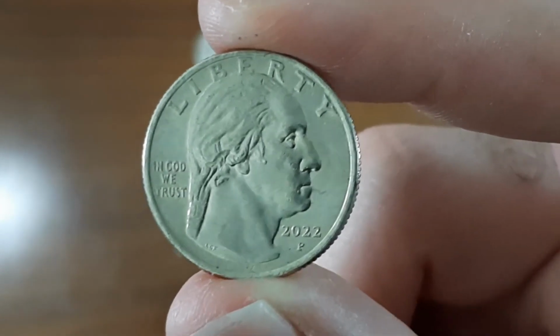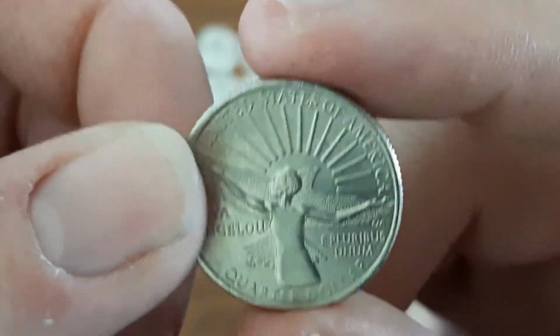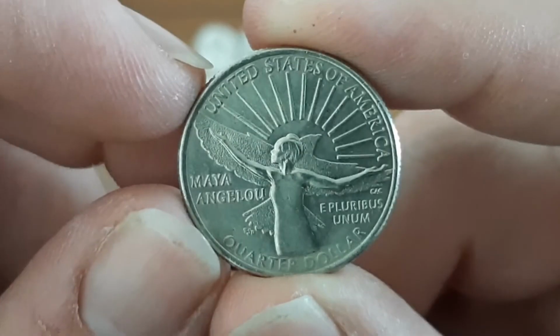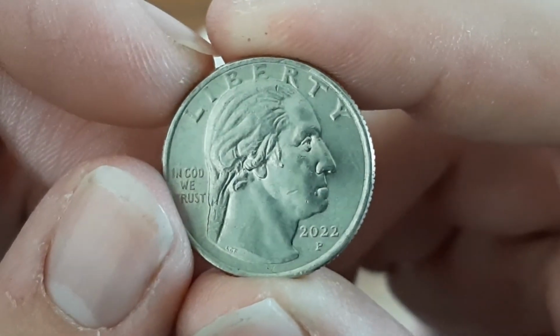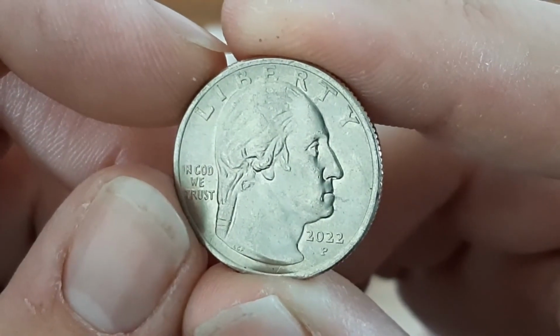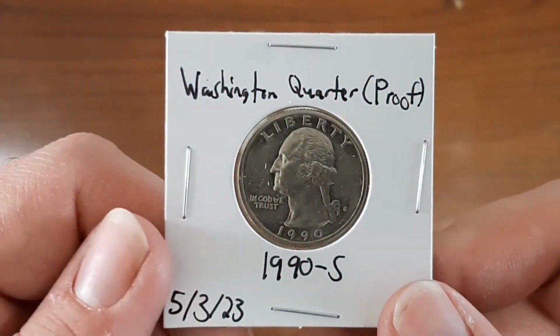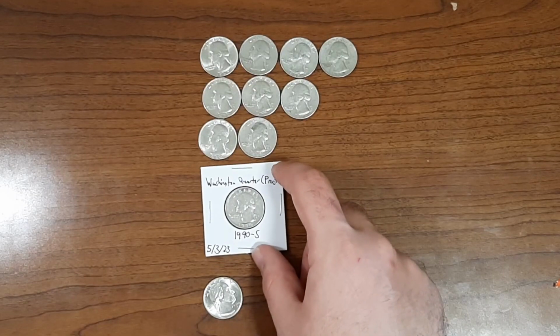The 2022 Philadelphia Maya Angelou coins have a specific error. So if you ever find a 2022 Philadelphia Maya Angelou quarter, look out for the drooling Washington, because it's a nice error to find and it's pretty easy to spot. This one I found in roll number 25, and this proof quarter I found in roll number 16. But that's to be expected with quarters.